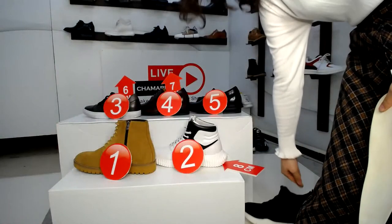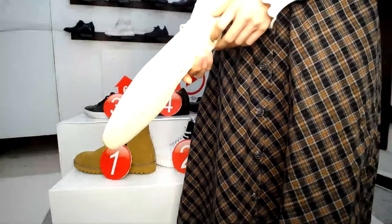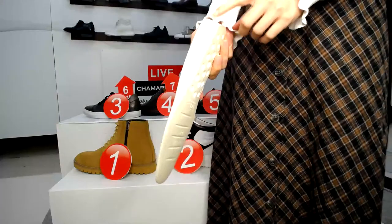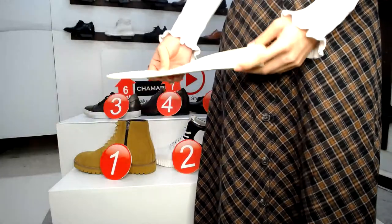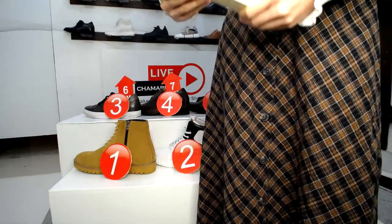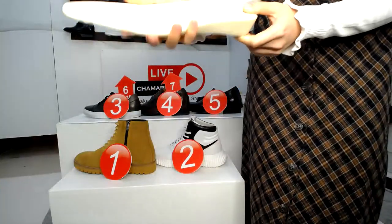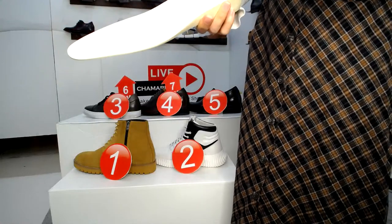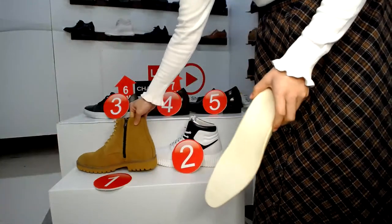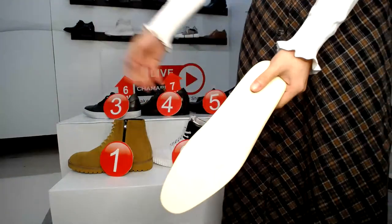Let's see the height increasing layer, the most important part of our elevated shoes. It is made of a flexible and soft material. It will never collapse or squeeze after long periods of wearing. Our height increasing insole is sized to each shoe size. Each model has its special height increase. It is not one for all like other manufacturers do.